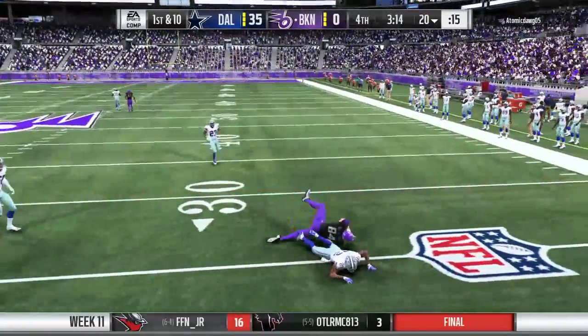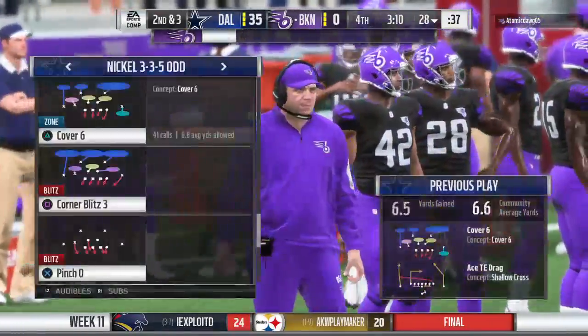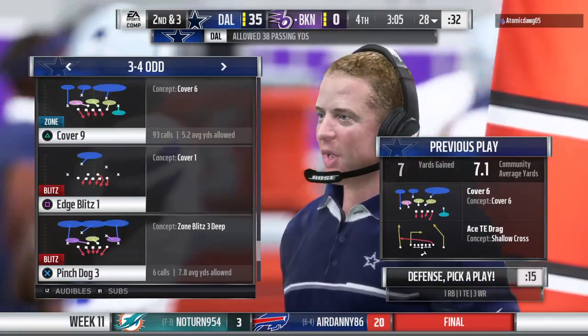Throwing right, and that's complete. And this one will go to the 28-yard line. 7 yards, the pickup on the pitch and catch. One thing I think that's safe to say defensively, the tackling's been really good.